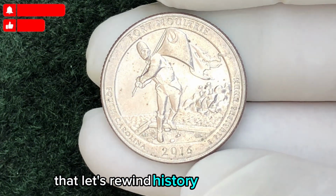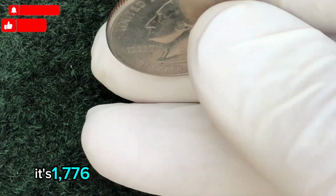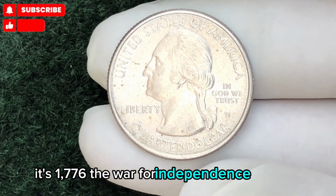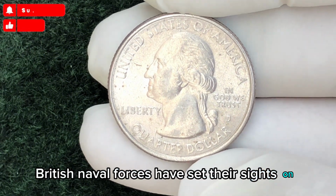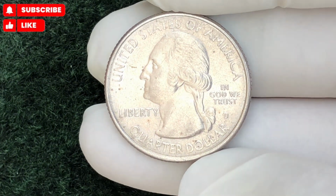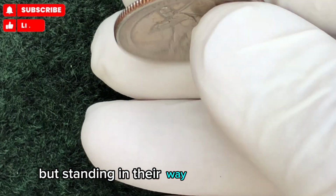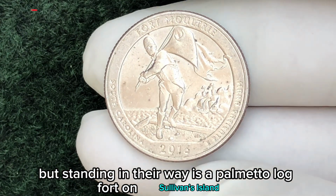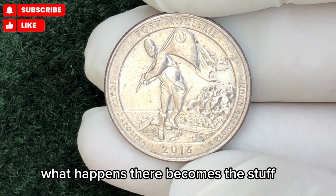Let's rewind history for a moment. It's 1776. The War for Independence has just begun. British naval forces have set their sights on Charleston, South Carolina. They expect a swift victory. But standing in their way is a palmetto log fort on Sullivan's Island, Fort Moultrie. What happens there becomes the stuff of legend.